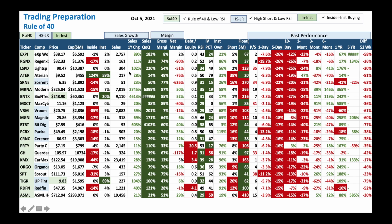And we got a few more here: ATER, Sorrento, Moderna, BNTX, and so on and so forth. Look at these, some of these names, they are completely oversold in a buying territory right now. Can give you a boost, quality stocks with the rule of 40. And as you look through here, we got stocks like KMX, CarMax. I think this can also do well.